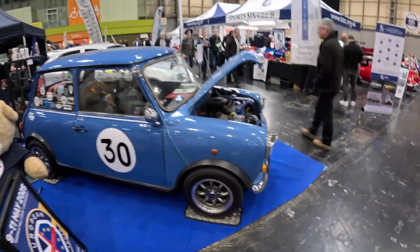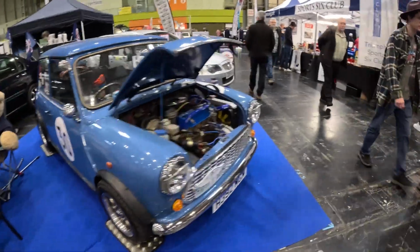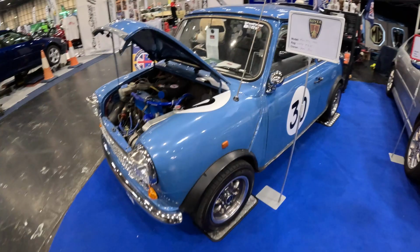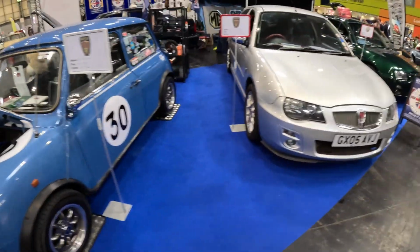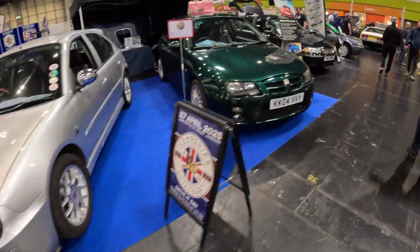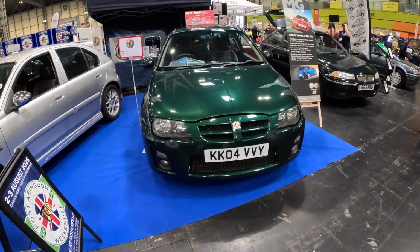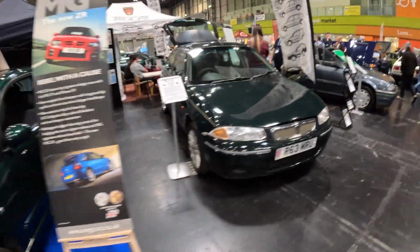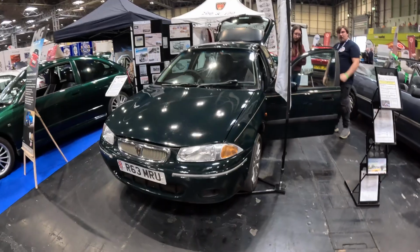Jake Bill from the YouTube channel Fuel Powers Rover Mini, one of the later carburettor cars. I'll put a link to Jake's video that he did getting up here the other day. Rob's 25 SCI, beautiful looking thing. And we've got Sam's Goodwood Green ZR 105, and then we're on to the two. So all us MG Rover group people are all in one little corner.